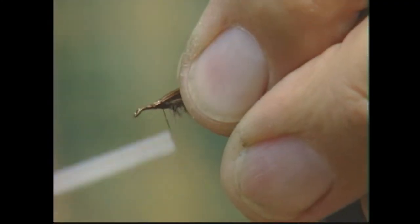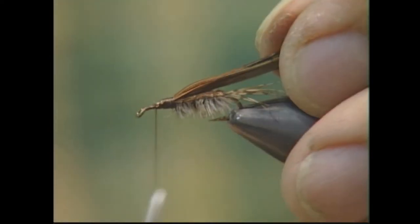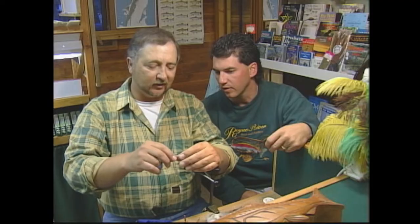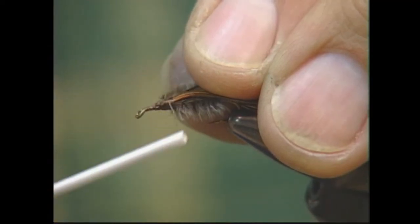I cut it off because it's out of my way. And then when I tie it back in again, it gives me a little more hump on the top. Oh, okay. Now a lot of these nymphs, when they're getting ready to emerge, their wing pads and their wing cases start to swell. Yeah, they're always a little fuller near the head and the wing case.